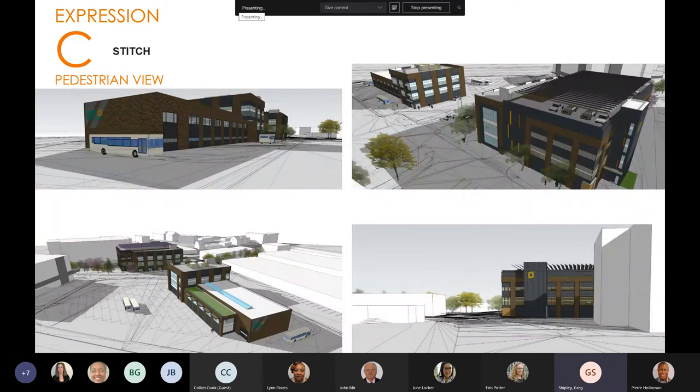And another few views, again, looking at vegetative roofs, adding light monitors to get light to the workers, providing screening on the roof.